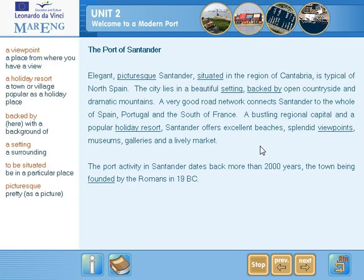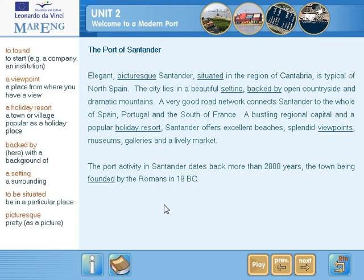A bustling regional capital and a popular holiday resort, Santander offers excellent beaches, splendid viewpoints, museums, galleries, and a lively market. The port activity in Santander dates back more than 2,000 years, the town being founded by the Romans in 19 BC.